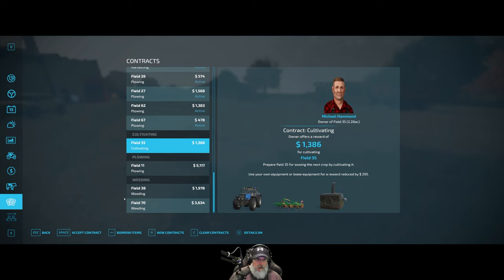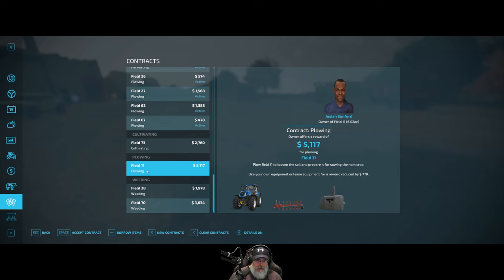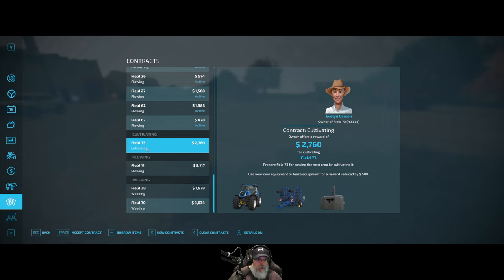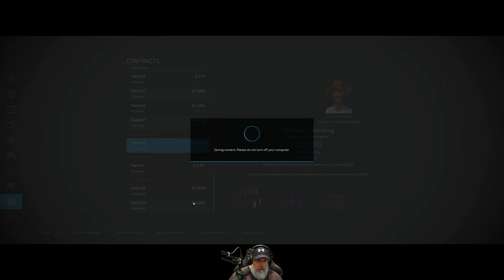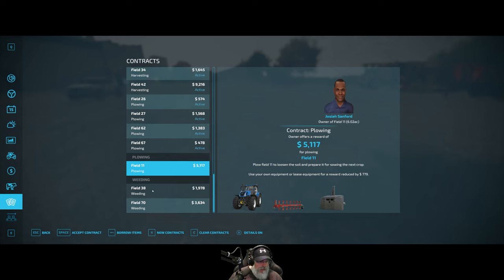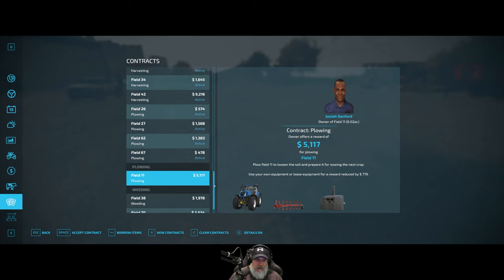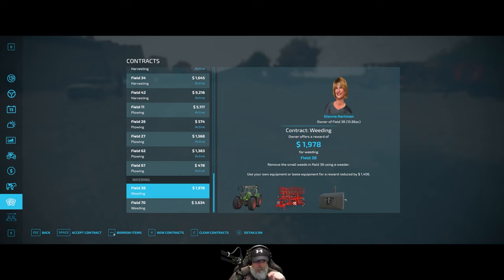Weeding, small cultivating. Small cultivating, except a plowing. That's still the one we're holding out on. Did we? Yeah, we took the big cultivator, right? Okay, so there's no point in sitting on this one. Let's just take it. All right, I think we've reached the end of the contracts for October. So we're going to borrow this plow and just make the workers do all the plowing.